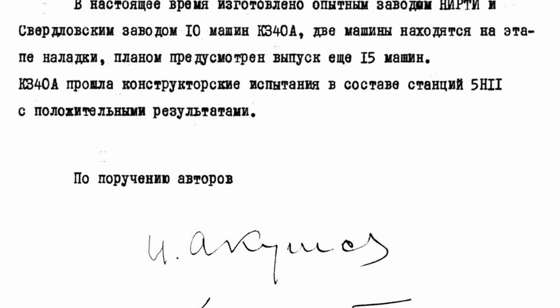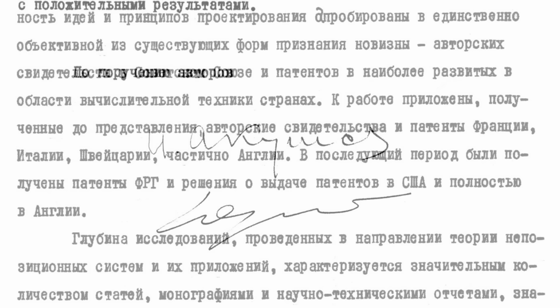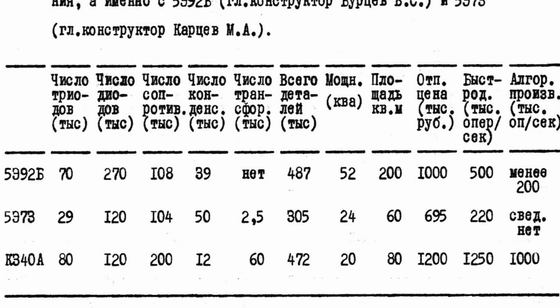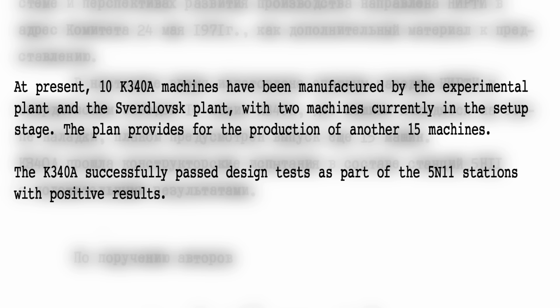A 1972 report by Yuditsky and Akushsky reveals some interesting details. They patented their innovation in several countries, including the United States, France and the UK. The K340A had 472,000 elements, including 80,000 transistors, with an algorithmic performance of 1 million operations per second. Each machine cost 1.2 million Soviet rubles, roughly equivalent to $2 million at the time. By then, 10 machines had been produced, 2 were in the adjustment stage and 15 more were planned.